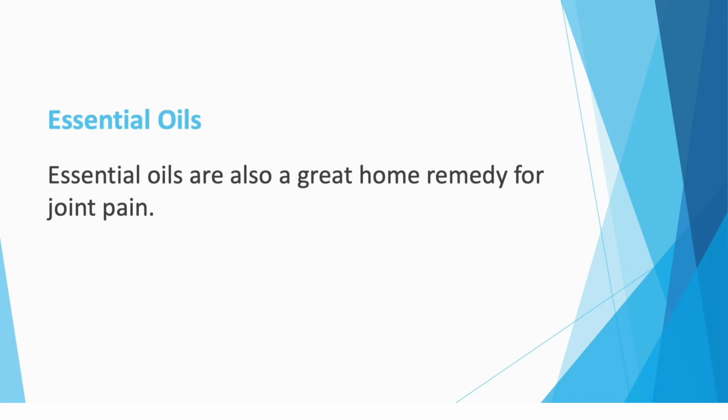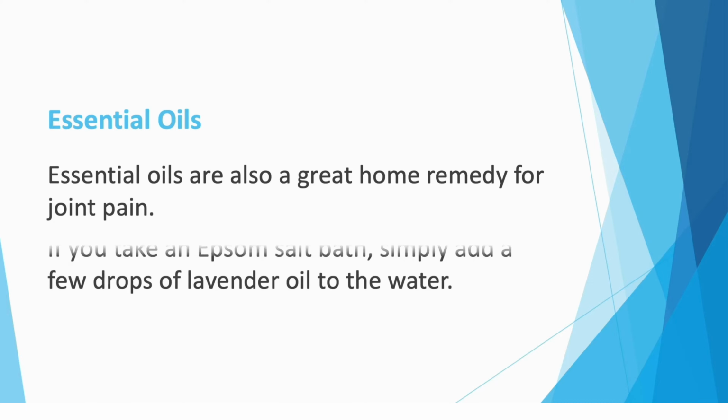Essential oils. Essential oils are also a great home remedy for joint pain. Lavender essential oil is extremely helpful in treating those conditions in which the pain is already present and is worsening. If you take an Epsom salt bath, simply add a few drops of lavender oil to the water.